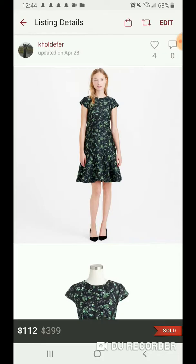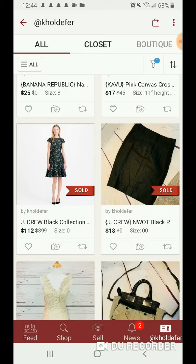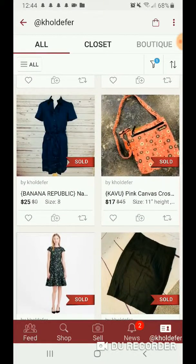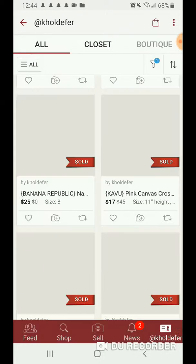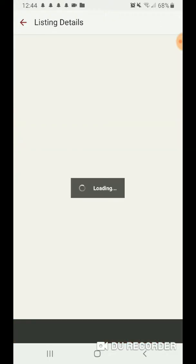So this was $112. It was a J. Crew Black Collection silk wool blend dress. And I had a lot of interest on it, and I held out, and I was glad I did because it did finally sell for $112. This was a bins find, sold for $17. Cavu. I would definitely pick that up again.